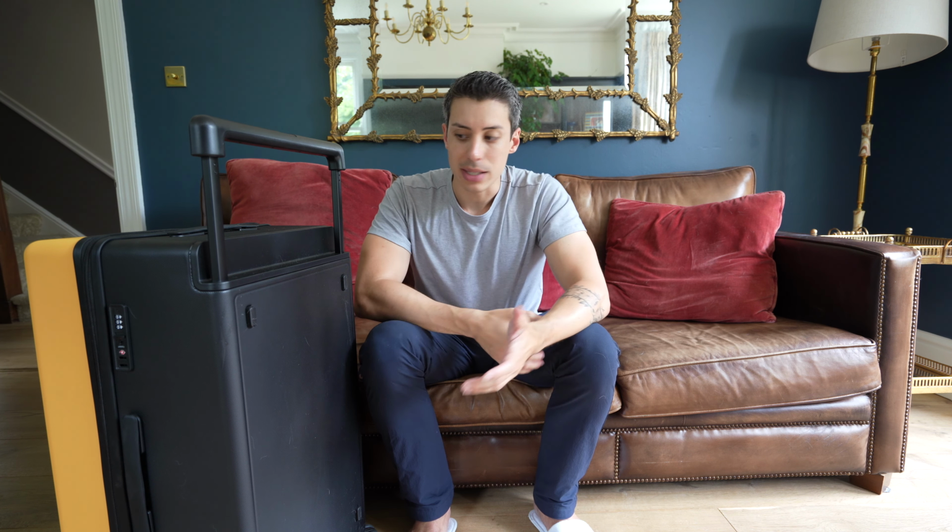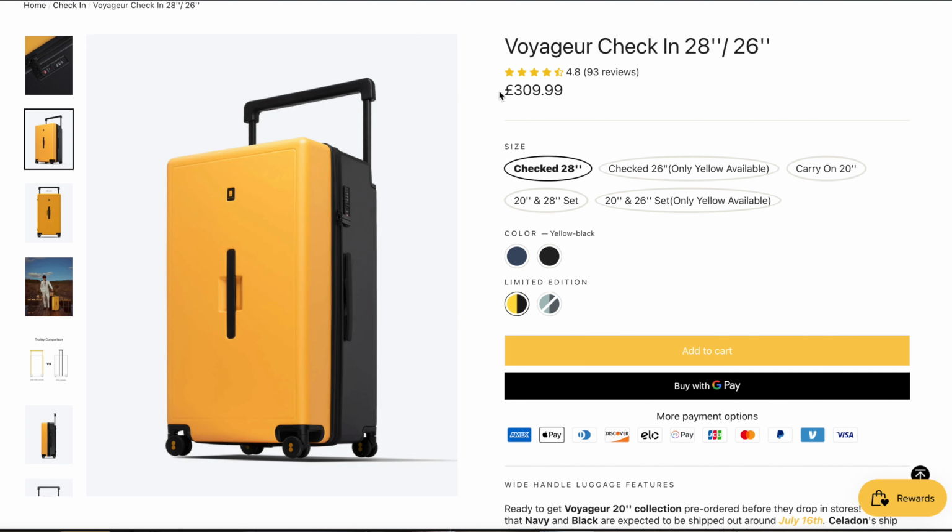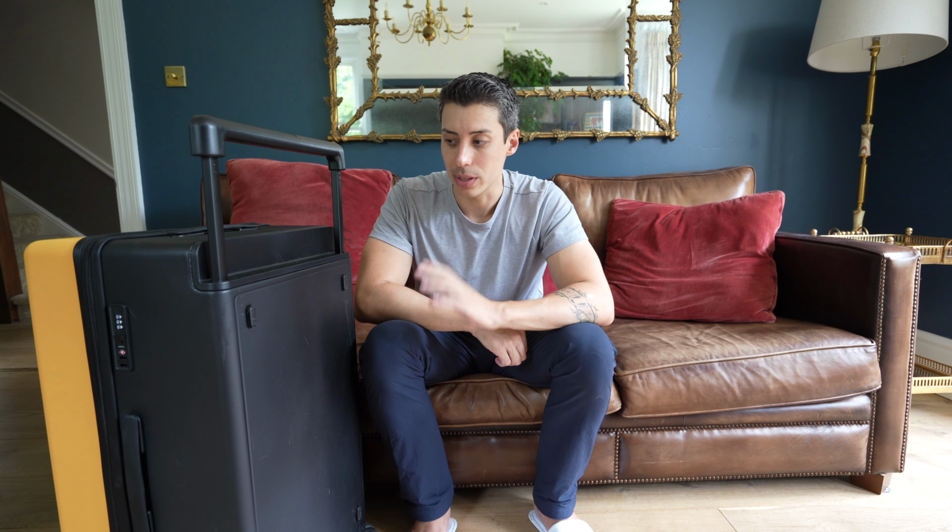Now, speaking about price, this thing comes in at about $310 for the limited edition, which is less than the Away bag. The same checked bag with the same dimensions is about, I think, $50 or $60 more. I would be hard pressed to see why you would go for the Away over this as of right now. Almost just for this by itself, this makes it a winner in my mind. It is such a pleasure to use, but let's talk about the other features.